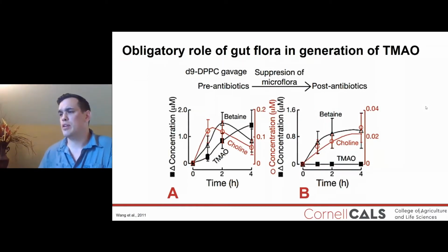This is just showing you the importance of the microbiota. These were actually some rodent studies where they had pre-antibiotics, and so lots of the bacteria were intact, a full microbiome. As choline starts to go down, you can see TMAO go up, and the conversion of choline to betaine starts to go down, just showing you that degradation. But if you had antibiotic treatment, that was able to suppress TMA lyase, and that was able to maximize choline bioavailability. So I think there's opportunities for us to think about how to do this through nutrition. There are potentially nutritional approaches to reduce choline degradation.